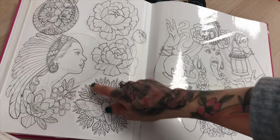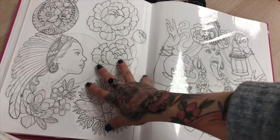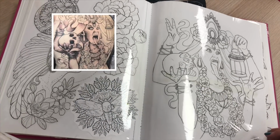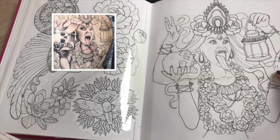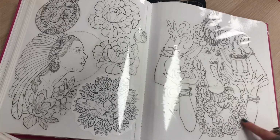This one ended up on a thigh. What have we got? This whole page was all dot work. All of these were completed in dot work. And then this one here is on my friend Cara's back. So we blew it up massive, and this is literally the whole of her back.